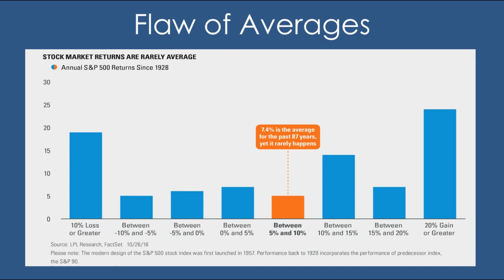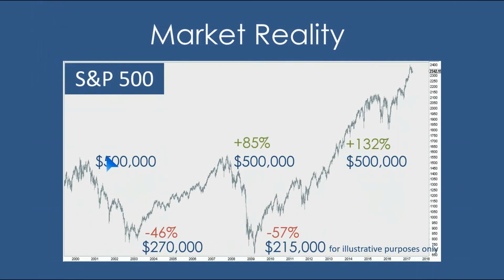Same thing in the market, right? And we have to deal with these extremes through all these moves. And these moves right here, minus 46, minus 57, very detrimental to a retirement plan. And we do true holistic planning at Client First. And the reason why we do the adaptive system is it ties in very well with how we handle market environments like this, okay?